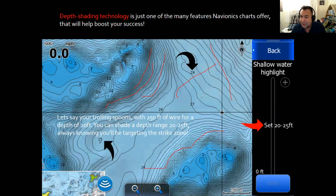Constantly reeling up. If you're using downriggers, constantly raising or lowering the downrigger. If you leave the helm, for instance, and you know where you want to fish, but you've got to check the lines, or do something on board and your buddy steps up at the helm, all you have to do is say, hey, stay in the shaded gray areas, the charcoal areas. Don't run into any of the light blue areas or the medium blue areas. So it's a very important feature.